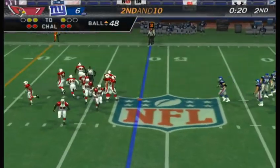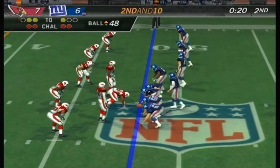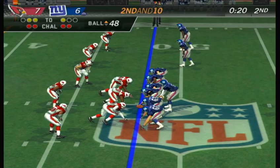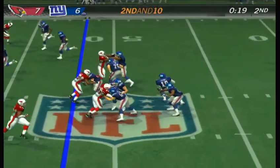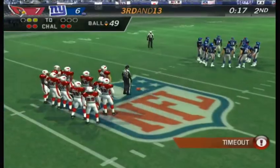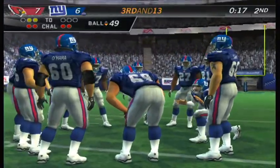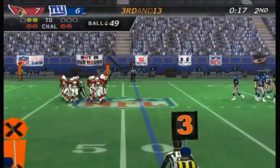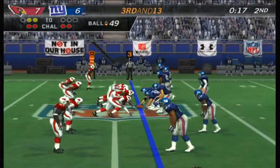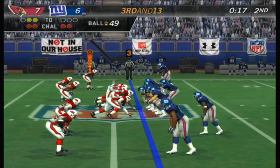Second and 10. Ball on the 48-yard line. The Cardinals come out in a nickel package. Hit and sack. New York calls a timeout. That's their last one. What a tremendous individual effort by the defensive lineman. That's the kind of defensive player you can build a team around. Having a guy like that up front allows you to drop 7 or 8 guys back in coverage and still get a pass rush.